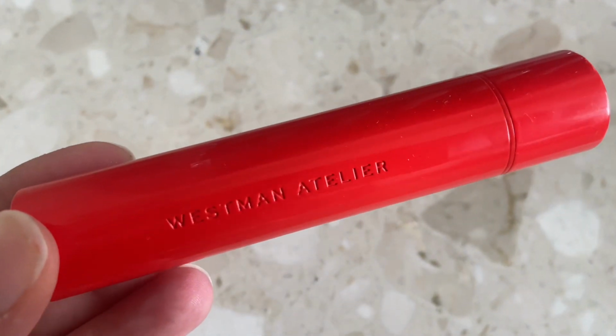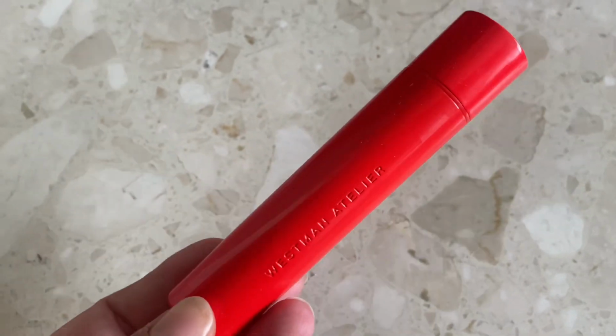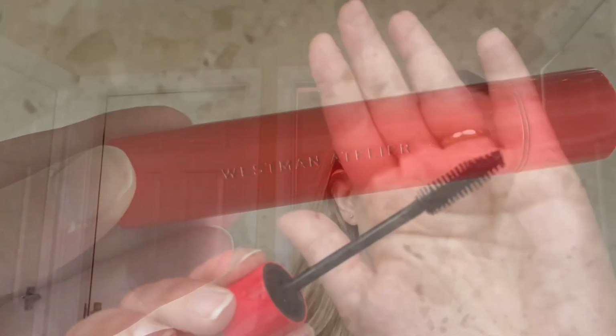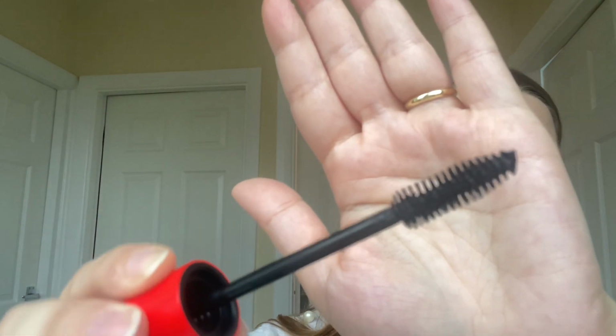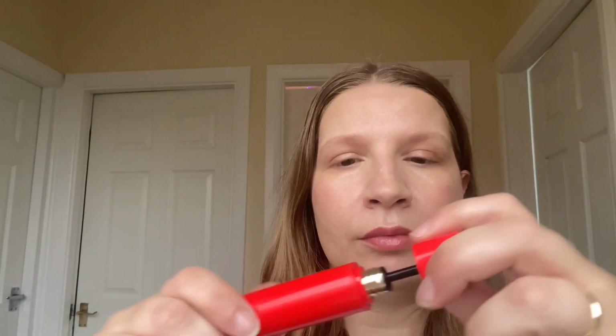It's 10 out of 10. Absolutely love how it looks, how it feels when I hold it. It's absolutely stunning packaging. It's done a great job. Before I do the demo, I'll show you how the brush looks, the bristles, and this is how it looks. It's a satisfying sound.